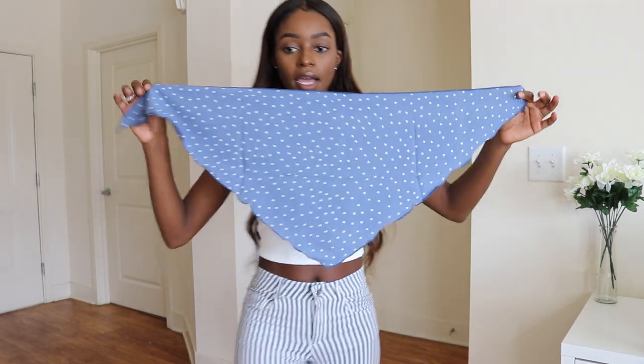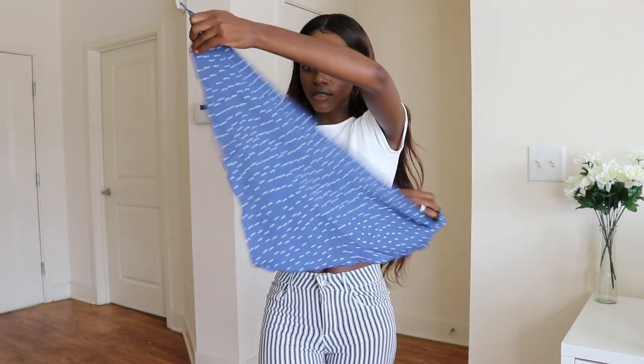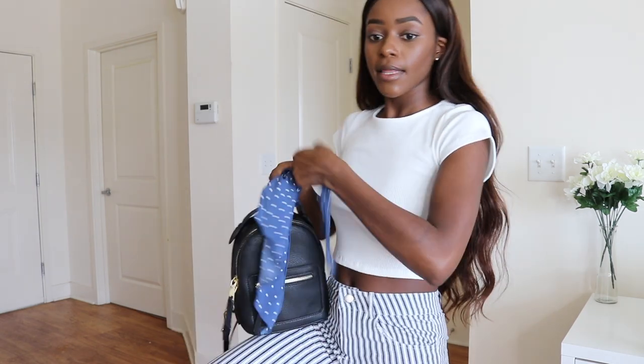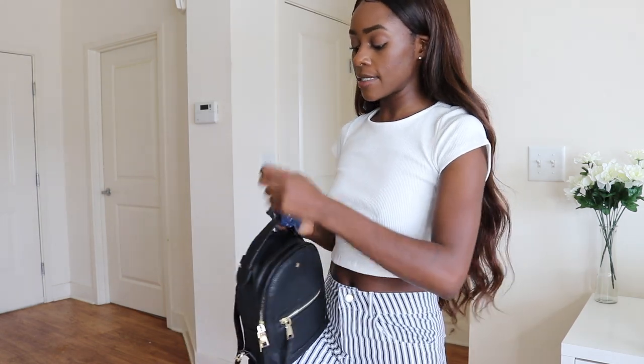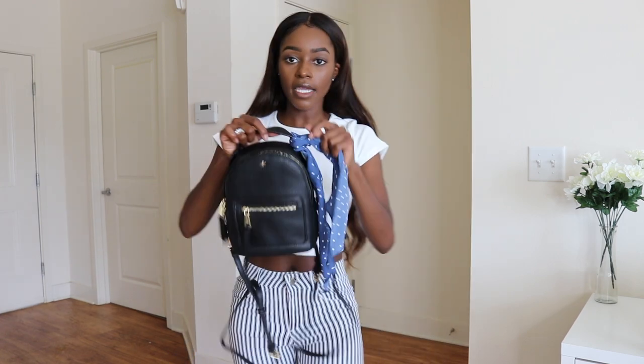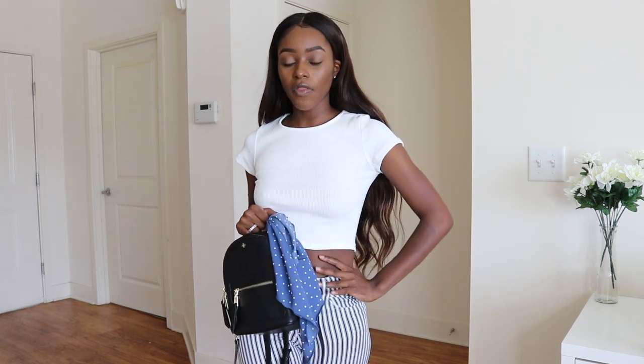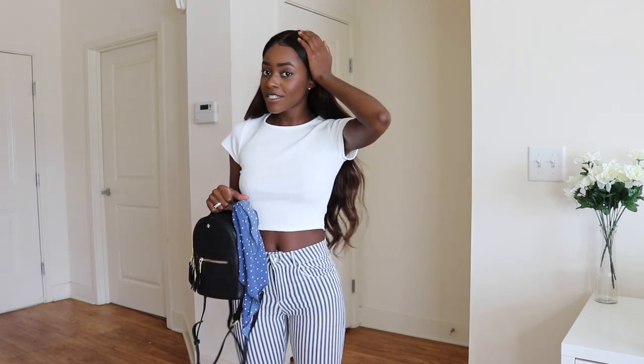My last item that I had picked out was this little accessory thing. It's like a scarf you have on all white and you just wanna give your outfit a little bit of some pizzazz, you know what I mean? You can tie it to your bag and have it be a really cute accessory like that. I think I would go for that more than the headscarf because the way that I pictured it on my head didn't work out, but this idea is so cute.